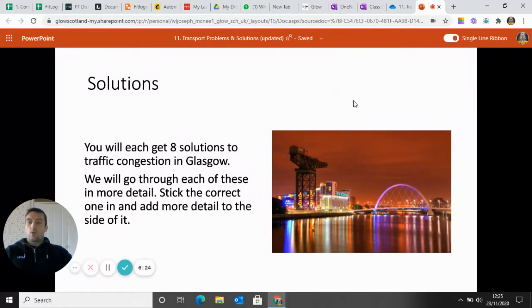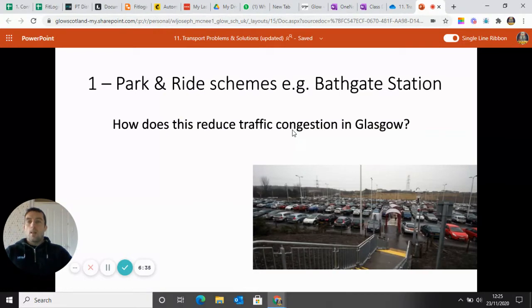So what's going to happen is I'm going to give you solutions, and we'll go through each in detail. What I want you to do is add to it on your OneNote. So there are park and ride schemes such as Bathgate Station and Livingston Station. What happens is people will drive to the station, drop their car off, and then get the train or the bus, if it's a park and ride system of buses, into the city.